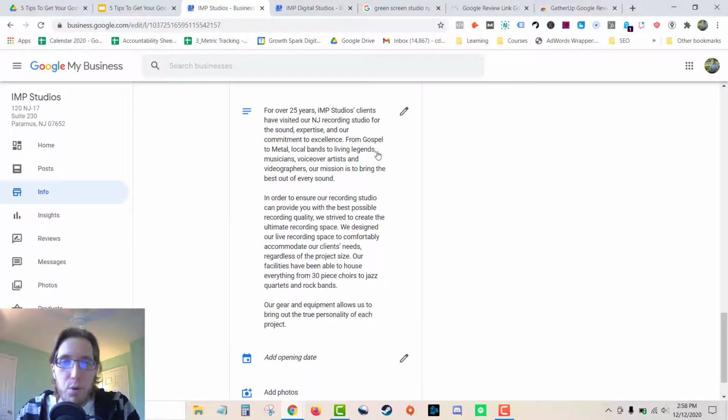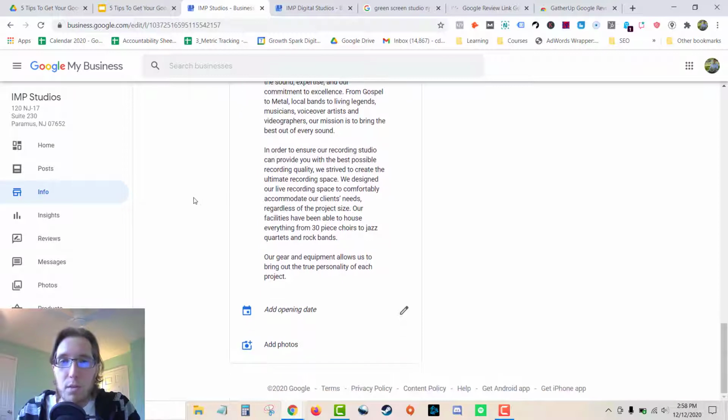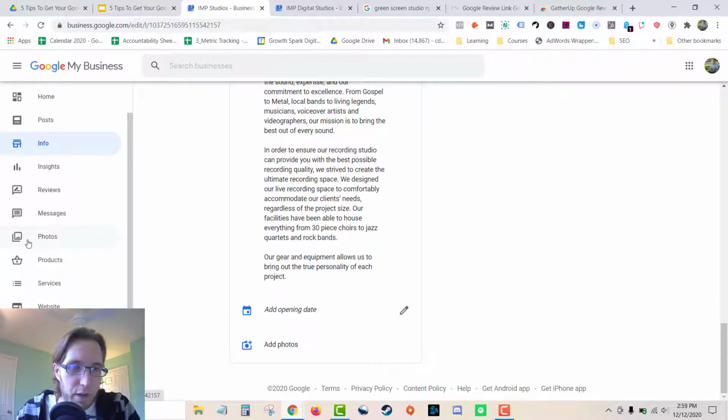And then the other very important part here is the description, because it should still be, I think, 750 characters. You want to make sure that you use every single one of those characters and drop in keywords. So if you're a fencing company, drop in, we're a fencing company in blah blah blah town. We're a fencing contractor here. We're a local fencing contractor in, I don't know, Austin, Texas or something like that. And just drop those keywords in there. If you want to put in some of your services, make sure you drop those keywords in there as well. Because if you want to show up for those keywords, you want to make sure those are in your listing.